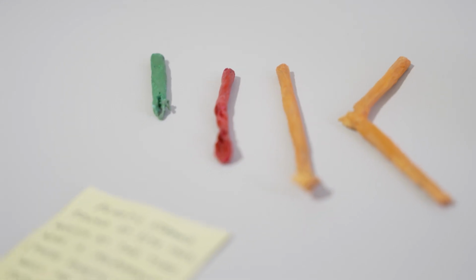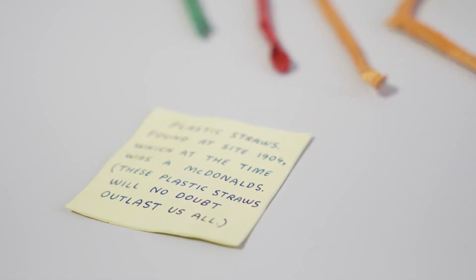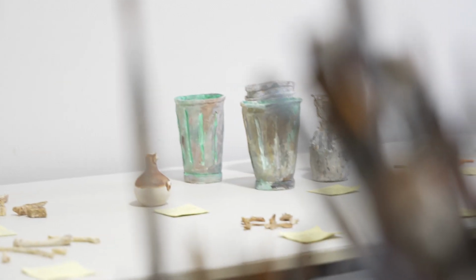I was really interested in these ceramic replicas of little handwritten notes that the archaeologists provided along with the objects and bringing them into the work as well. Because I think that's where these things that are kind of discarded become very human and part of our world.